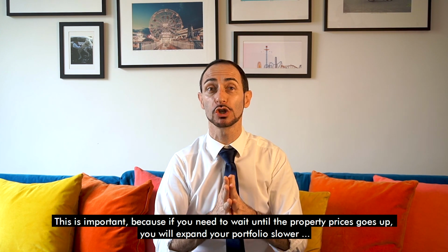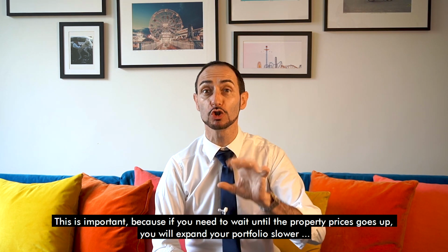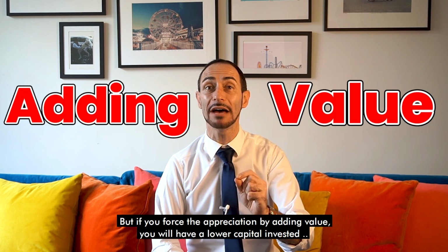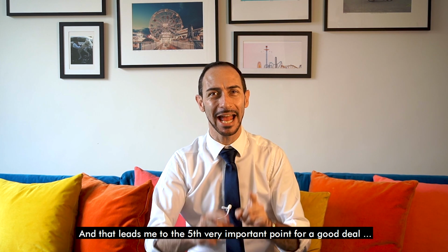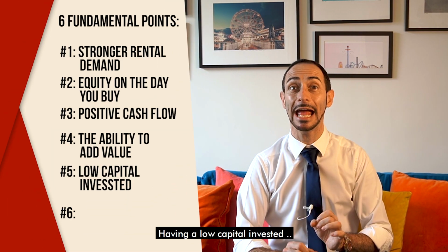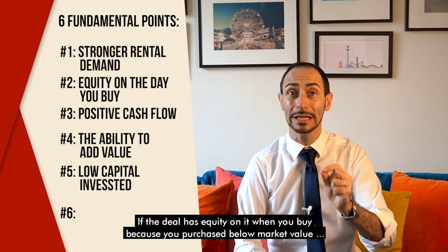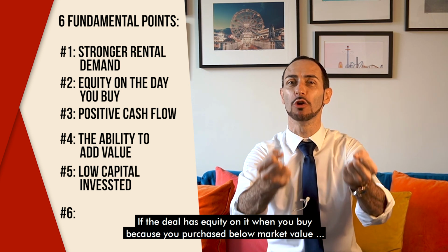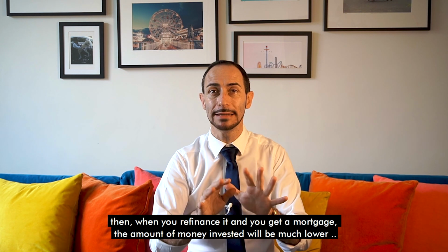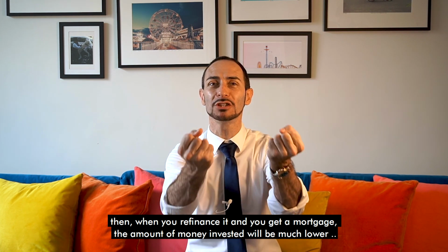This is important because if you need to wait until the property prices go up, you will expand your portfolio slower. But if you force the appreciation by adding value, you will have a lower capital invested. And that leads me to the fifth very important point for a good deal: having a low capital invested. If a deal has equity on it when you buy, because you purchase below market value, and then you also add value to it through the refurb, then when you refinance it and you get a mortgage, the amount of money invested will be much lower.